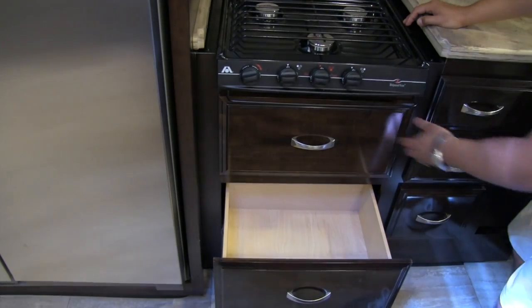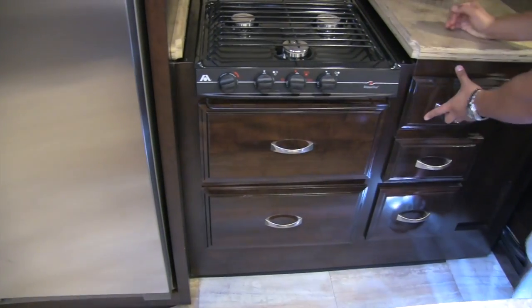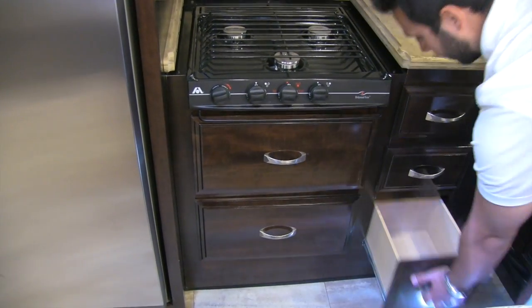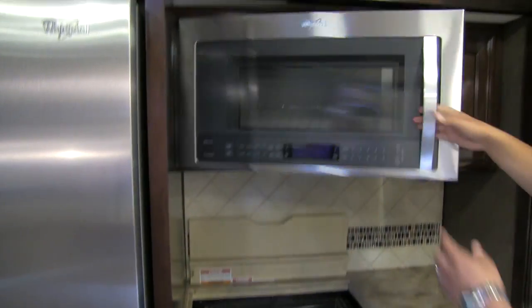That's one of the great things about going to a convection oven, which I'll show you in a second, is it allows you to have more storage space here. You also get great drawer space here, nice bank of drawers, nice deeper drawer on the bottom. And then up top is going to be your convection microwave.